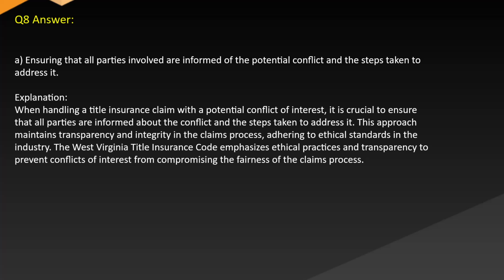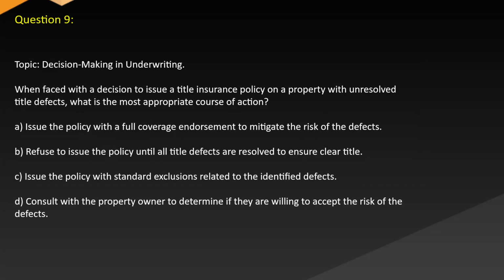Answer A. Ensuring that all parties involved are informed of the potential conflict and the steps taken to address it. Explanation: when handling a title insurance claim with a potential conflict of interest, it is crucial to ensure that all parties are informed about the conflict and the steps taken to address it. This approach maintains transparency and integrity in the claims process, adhering to ethical standards in the industry. The West Virginia Title Insurance Code emphasizes ethical practices and transparency to prevent conflicts of interest from compromising the fairness of the claims process.